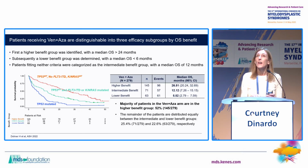And the ELN classification actually really didn't do a good job of identifying who did and did not do well with aza-ven. What did do well was actually just a 4-gene classifier. Patients with P53 mutations in that dark blue along the bottom don't do particularly well, and you'll hear from David Sallman later on in this session about what we can potentially do for these patients. In the turquoise color, patients with signaling mutations, FLT3, KRAS, NRAS, do okay. And then everyone else, which was just over 50% of the VLA population, actually do pretty well with a median survival of over 2 years, 26 months.